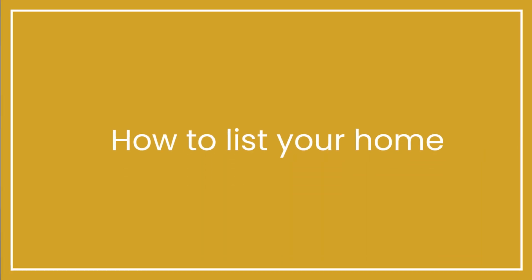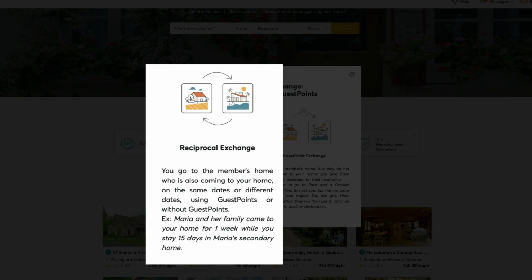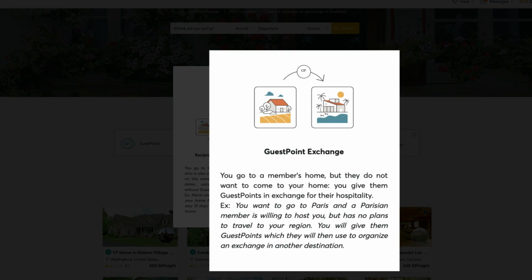So a quick tutorial on how to list your home. You can choose to list your available dates, and when you do, you can pick two methods: reciprocal exchange or guest points. Reciprocal exchanges are a one-to-one swap. You take over someone's home, they stay at your house. This is great in theory, but incredibly hard to coordinate and find the perfect swap. So that's why there's also the second option, a non-reciprocal exchange, which means an exchange for guest points.